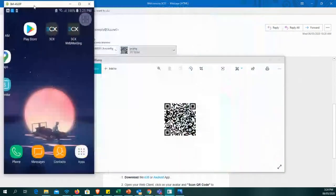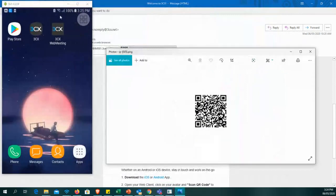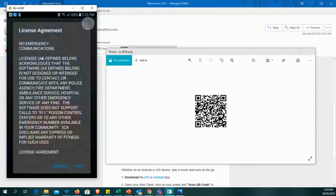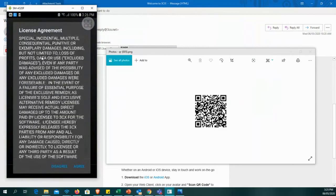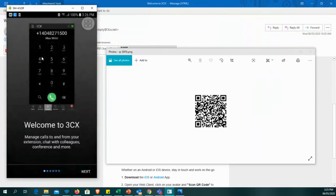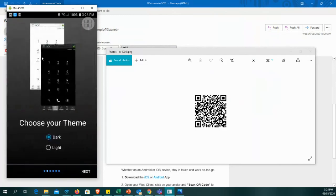Louis, can you see my Android device from my screen? Yeah, I can see it. Thank you. So now I will use this 3CX mobile. If you have installed it just right now, you have a license agreement that you must agree to proceed. So just click agree, and then welcome to 3CX.